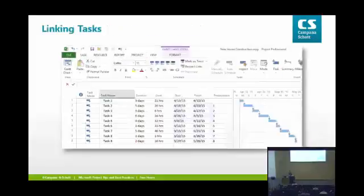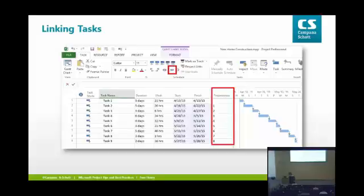Okay. Next thing, linking tasks. Pretty difficult sometimes. To do it simply, very easy, but to do it where it actually makes a lot of sense can be a little bit difficult. There's different ways to do it, and no two people do it the same way.